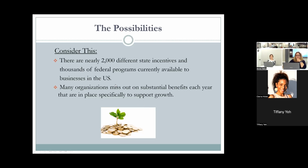So anyway, there are nearly 2,000 different state incentives. You always hear the saying that there's money out there, but people don't know how to get to it. So the honest truth is there is money. You just have to be on top of it. Things change constantly at the state level. When new administrations come in, they offer new incentives. So that's what we do. We stay on top of that, and we provide that information to our clients. And they can be very substantial benefits.